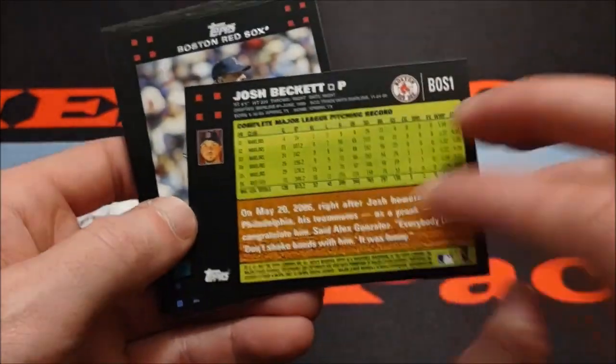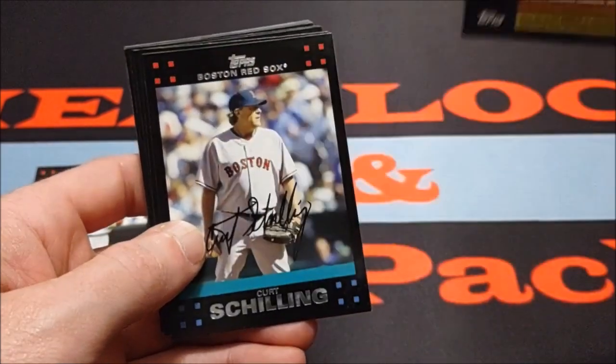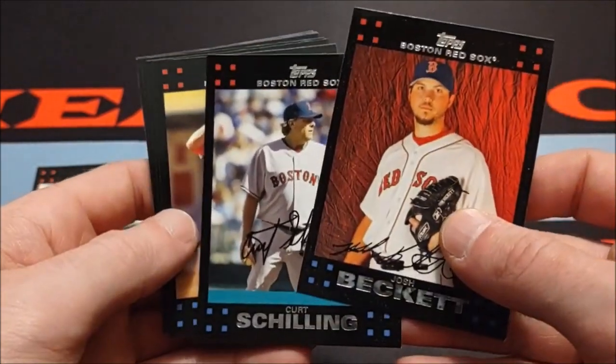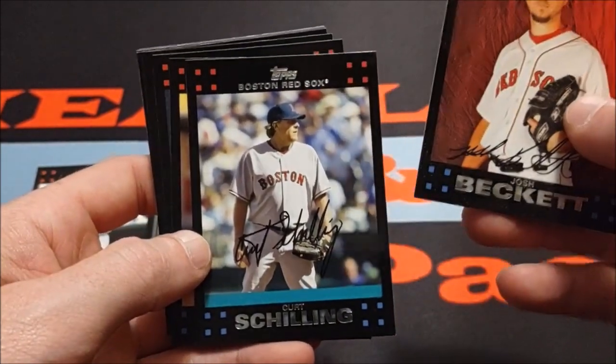A little bit of white on the bottom right corner there, but not overly worried about that. I wonder if these are all going to be in number order. Josh Beckett, that was a big pickup for the Red Sox this season, as well as Curt Schilling.